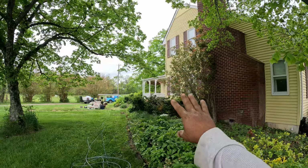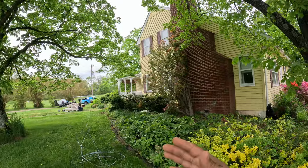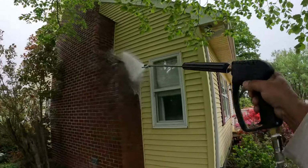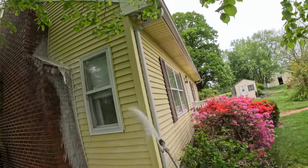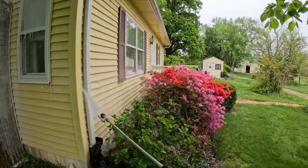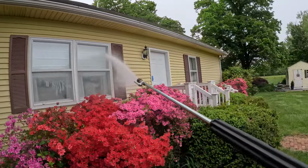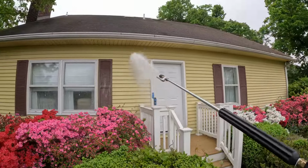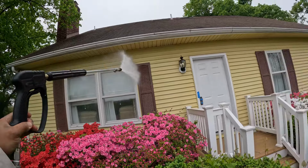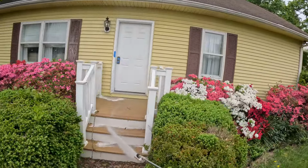Okay guys, just to explain, I already did the front and the other side, and the reason I did that off camera was because I'm down to one battery that I'm trying to save for this and for the roof wash, so you guys can understand that. One of the things that's going to be different about this house wash is the amount of watering that I'm going to do. So at the very end here, I'm going to water these plants really well, and when I rinse, I'm saying.